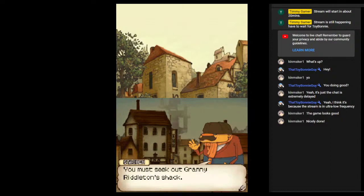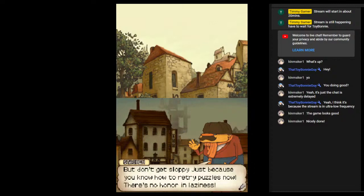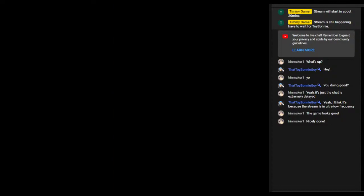You must seek out Granny Wilton's shack. It's a strange old building, so it should be easy enough to spot. But don't get any sloppy ideas just because you know how to retry puzzles now. There's no honor in laziness. Now that you've got the lowdown on puzzles in town, let me throw a puzzle your way to keep you sharp.